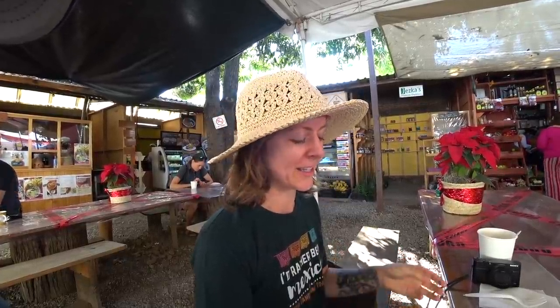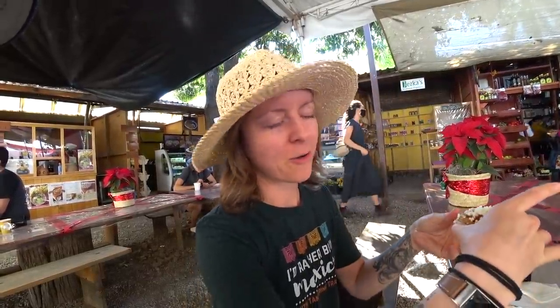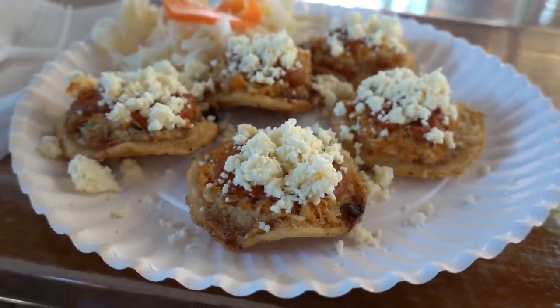Gracias. Okay, gracias. And to eat, I decided to get garnachas. I'm obsessed with these. It's an isthmus style of food, and it's like a tiny sope or tiny memela, tiny huarache, what are the other ones? Panucho, but basically a corn base, a fried corn base. It's really crunchy. Then it has meat on top. This is pork, and then a red salsa and this delicious crumbly cheese.